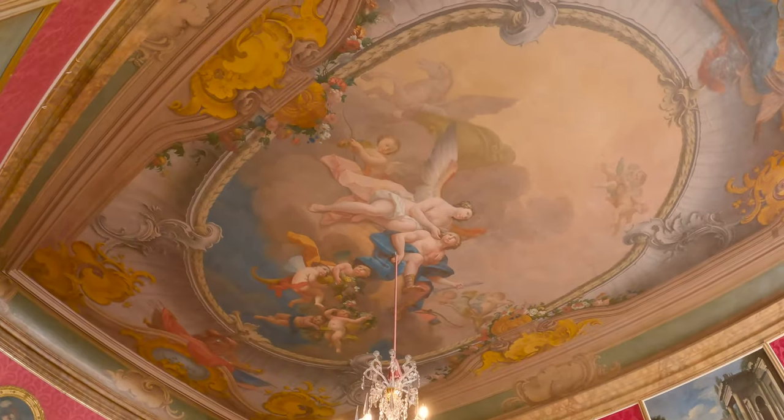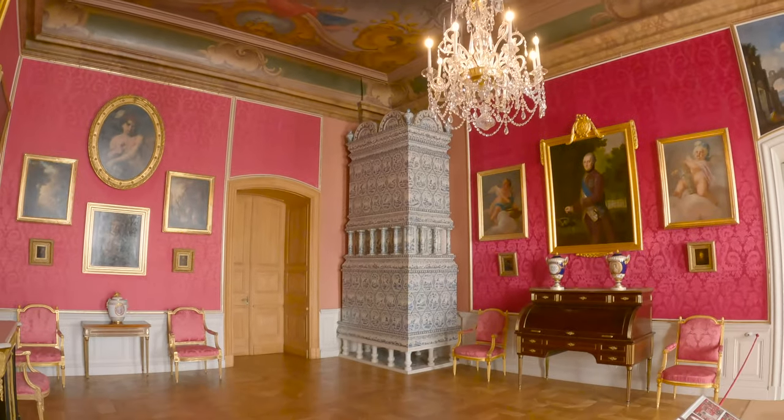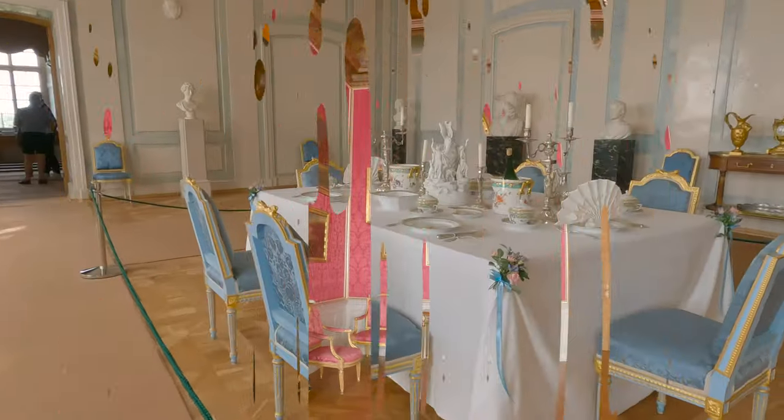The ceiling in the reception room displays the myth of Venus and her beloved Adonis. The black lacquer commode made by a famous French court cabinet maker is the most valuable piece of furniture in the museum's collection.